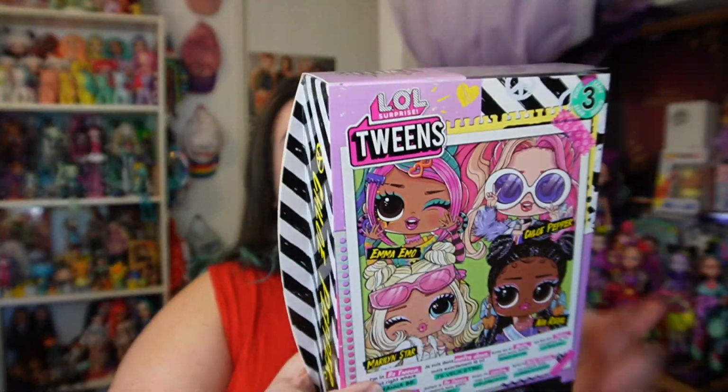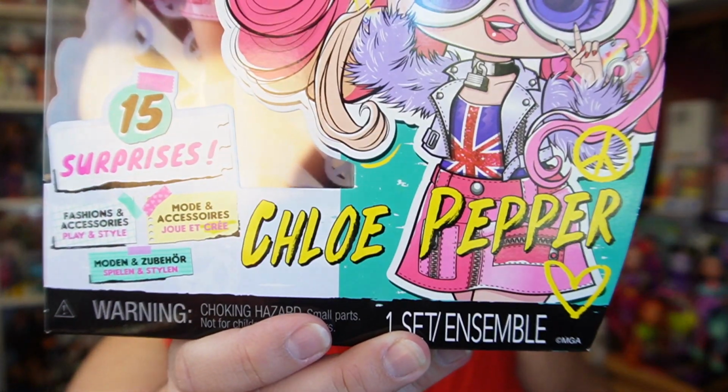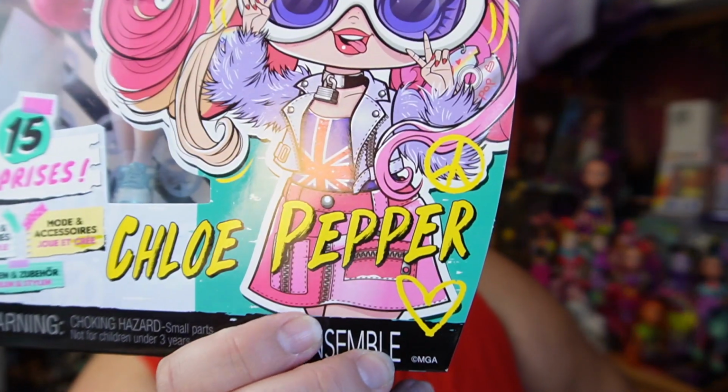Now, before I even get her out of the box, the first Spice Girls reference other than that stretch I mentioned earlier is her name. So she is Chloe Pepper. Now, I don't know if I'm missing something with Chloe. For some reason, that's not ringing any bells for me for Spice Girls. But Pepper, because peppers are spicy, so Chloe Pepper. Spice. Get it? Okay, so that's the first thing that I'm noticing.